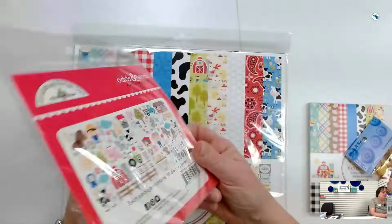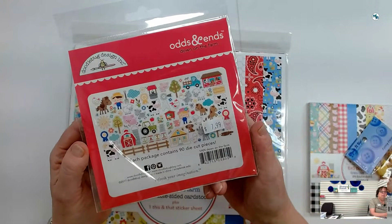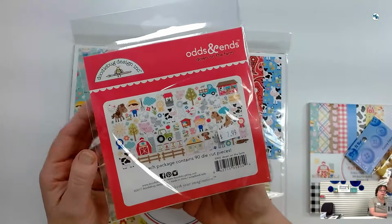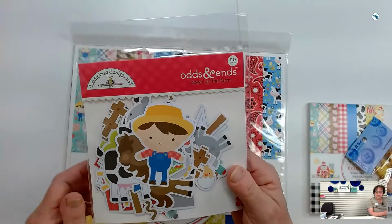We had an Old MacDonald Had a Farm little golden book kit that we used this on. Maybe we need to bring that back, Diane. That Old MacDonald Had a Farm little golden book that Katie designed. Oh, yeah. So sweet. It's really cute.